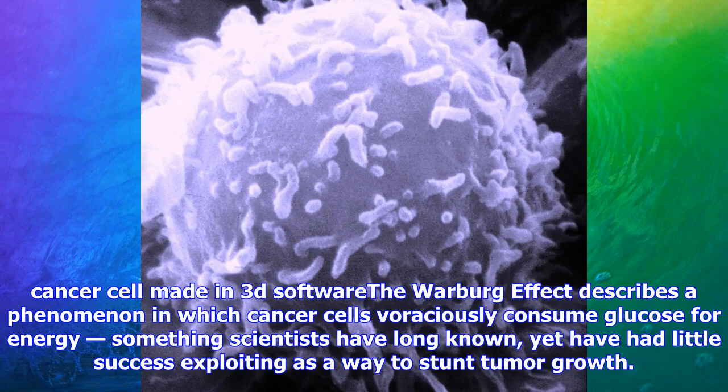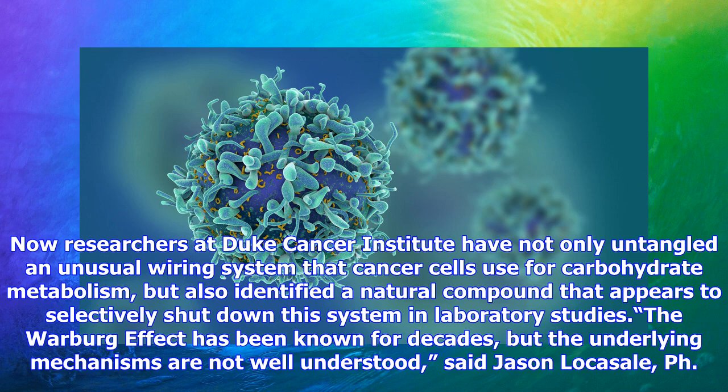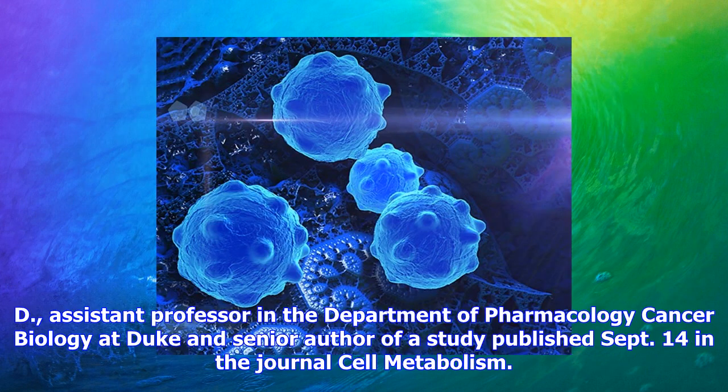Cancer cell made in 3D software. The Warburg effect describes a phenomenon in which cancer cells voraciously consume glucose for energy, something scientists have long known, yet have had little success exploiting as a way to stunt tumor growth. Now researchers at Duke Cancer Institute have not only untangled an unusual wiring system that cancer cells use for carbohydrate metabolism, but also identified a natural compound that appears to selectively shut down this system in laboratory studies.